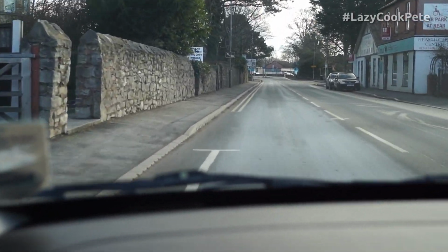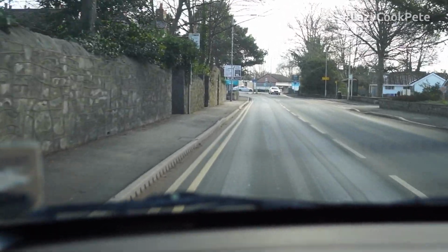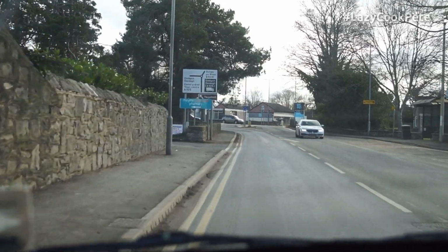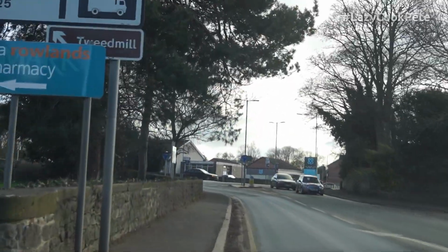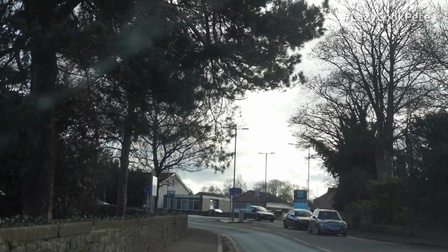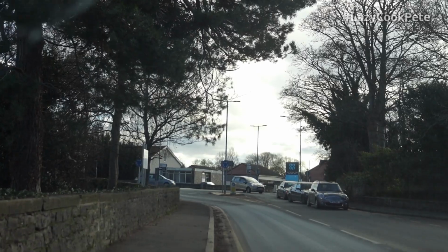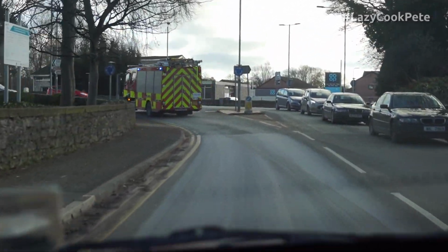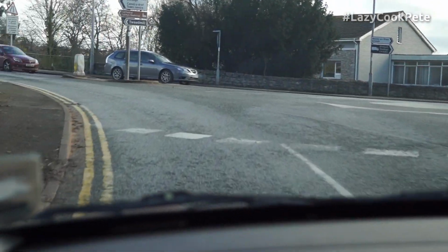Sounds like we've got ambulances behind us, or ahead of us. Pulled over just to let him pass. Oh, that's the fireman. The firefighters, they're off to sort something out. Hope he's not at the Tweed Mill, Dick.